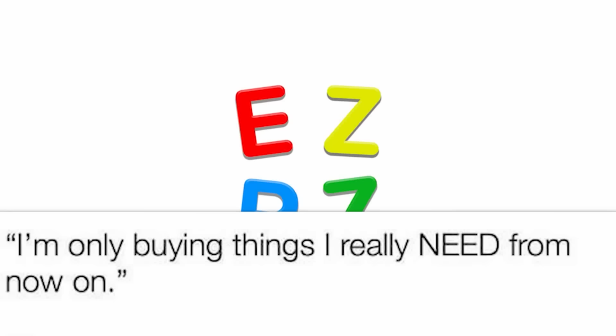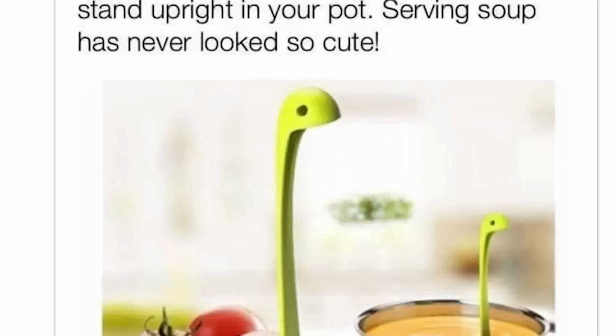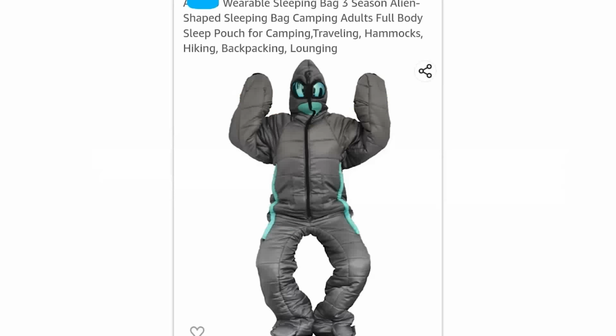Also me. This Loch Ness ladle is made of 100% BPA-free toughened nylon and will always stand upright in your pot. Serving soup has never looked so cute. That is really cute. The little Nessie. Wearable sleeping bag. No. No, no, no, no.